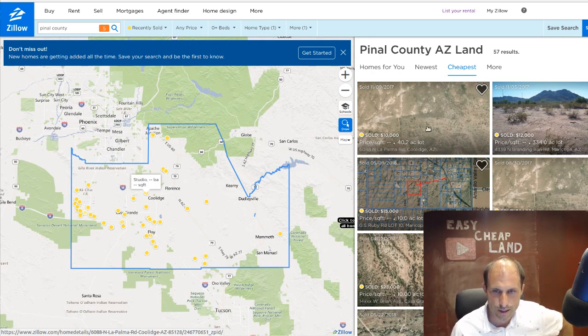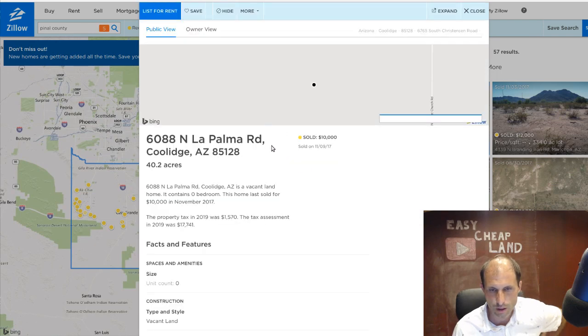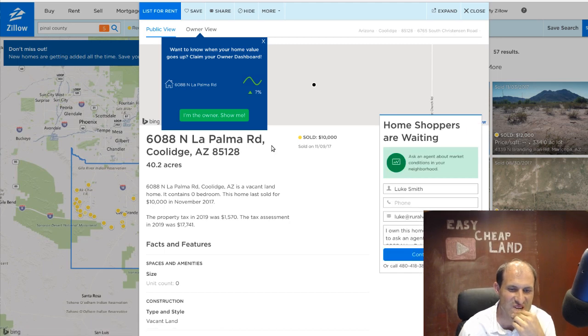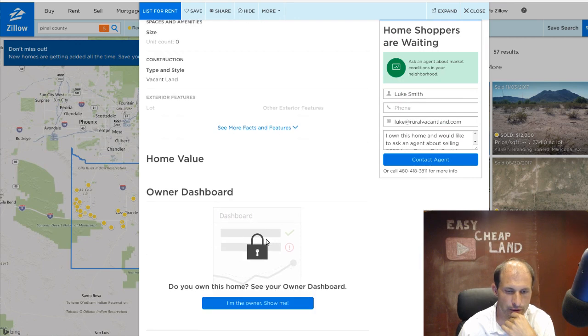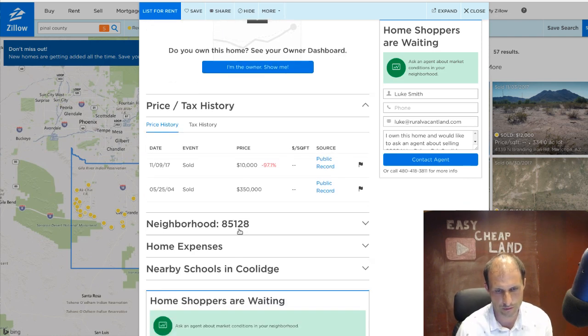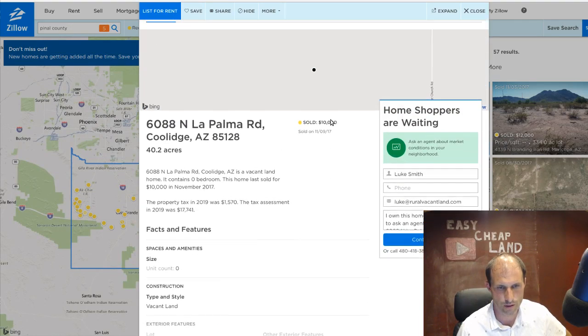it's a 40 acre lot for 10 grand that was sold. Wow. That sounds cheaper than what I'm advertising. Somebody got a deal there. Property sold for $350,000 in '04, and then it sells for $10,000 in 2017. It's probably some family or bank transaction. That sounds weird. That sounds way off.